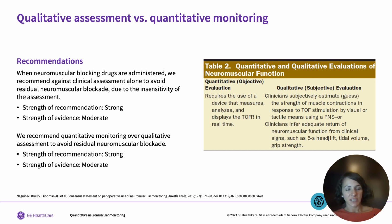So the first 2 recommendations are focused on first defining the difference between clinical tests and assessments, qualitative assessment using a peripheral nerve stimulating device, and quantitative, what we would call monitoring. It's not a monitor unless there's a measurement of an objective endpoint. And so we shouldn't call a peripheral nerve stimulating device a monitor, because it's not the monitor. The anesthesia provider that's evaluating the twitch response created by the device, they're the monitor, differentiating fade or no fade, or 1 twitch or 2 twitch.